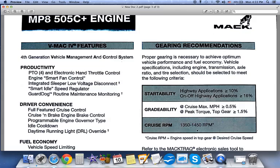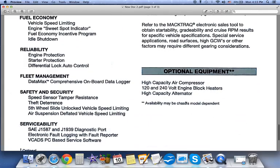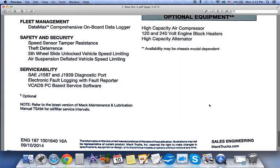I'm doing 60 miles an hour. So at 1340, I know I was at 57 miles per hour, and at 1450, I'll probably be doing 62 miles an hour, or 100 kilometers an hour, which is a good range. And this is the options you can get, right? High capacity compressor, 200 volt engine block heater. Actually, do I have an engine block heater, or is it just preheat before the start?